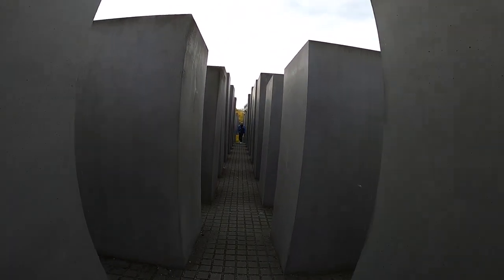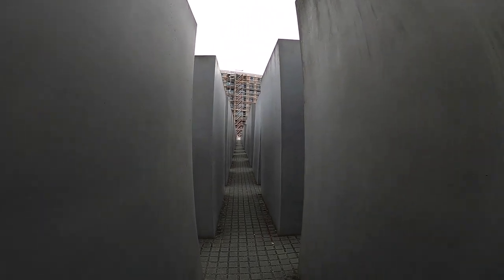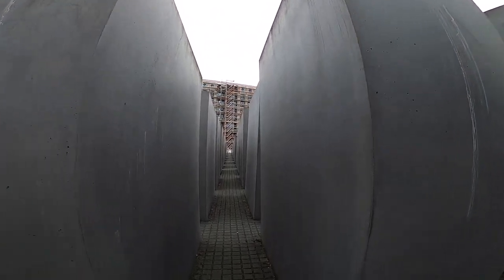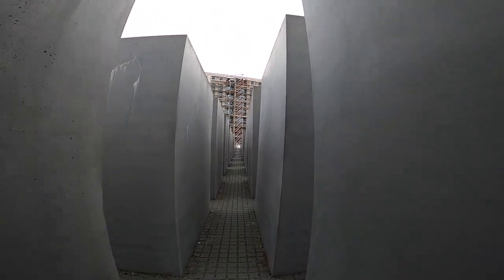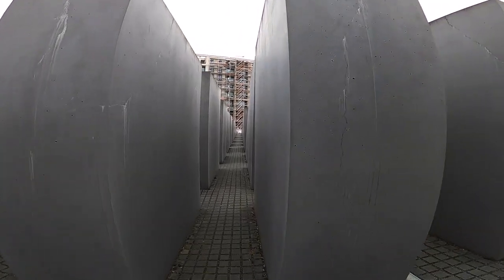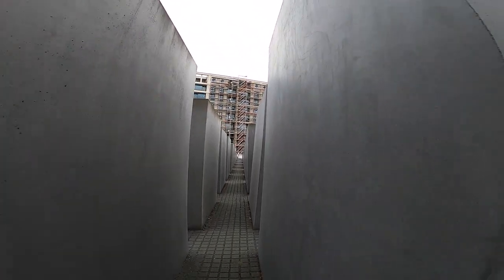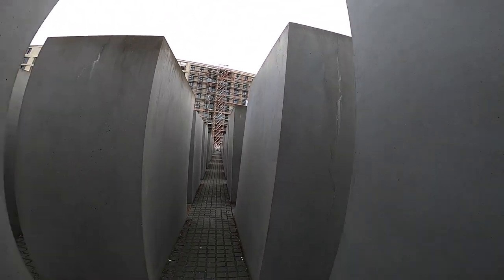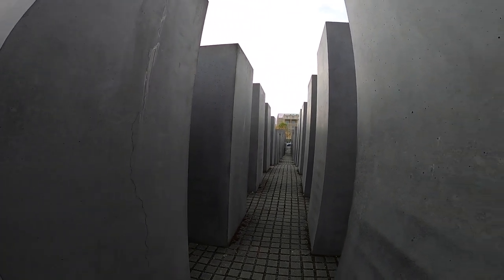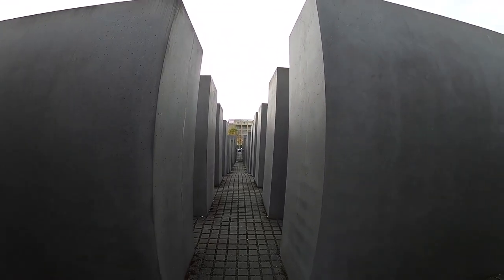it's a great architecture piece, and definitely a place to remember all those who had fallen under the SS or the Third Reich under the power of Hitler, which was a monumental event that happened in history, and hopefully history never does repeat itself again.